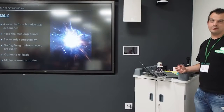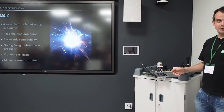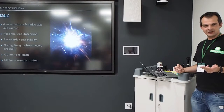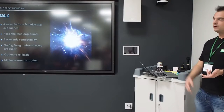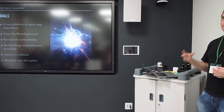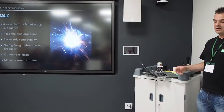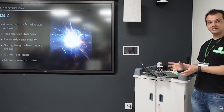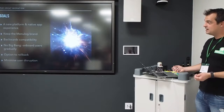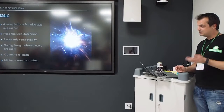So if we went live in a particular area or with a particular subset of users, we needed to be able to reverse that in case there were problems, say with payments not being able to cope with load. In Australia they had PayPal integration, which we only have in one other country, so we weren't sure if that was going to be able to handle the load that we were expecting in Australia, because it's a very big market. So that option to roll back was necessary, and we also wanted to, as we say, minimise user disruption.